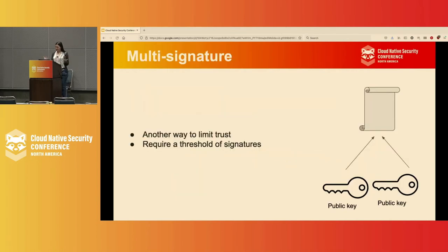The next big way to add this sense of limiting trust is through the use of multi-signatures or threshold signature signing. The idea here is that you require multiple different private keys to sign the same artifact. And then as a verifier, you ensure that the multiple different public keys that you use to verify it come up with the same result, so that the hash is matched, that both of these keys signed the same artifact, and therefore you have this additional level of assurance that you can trust it.